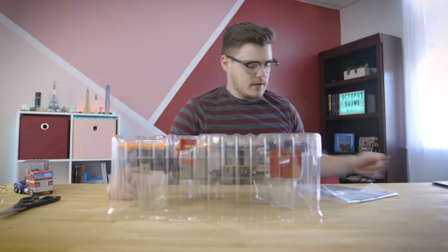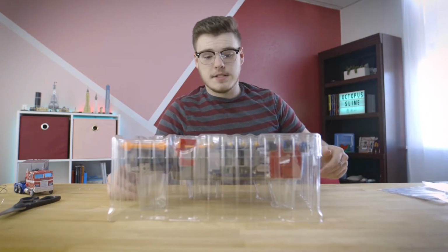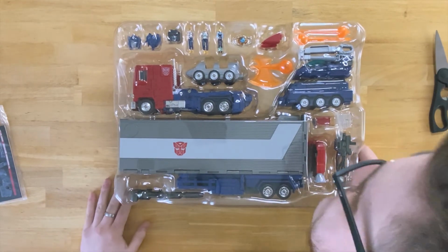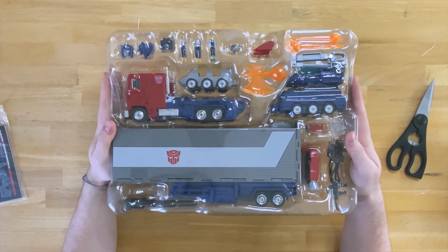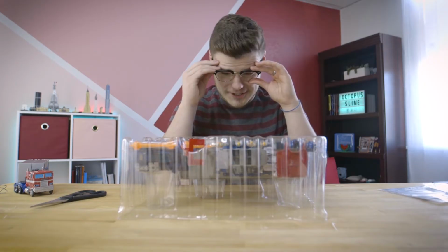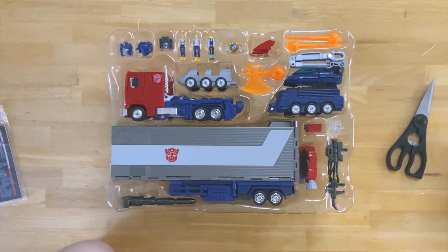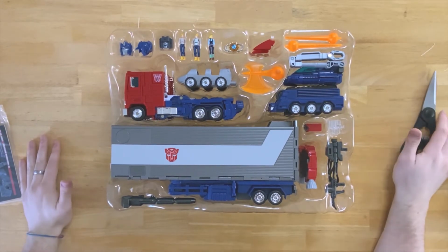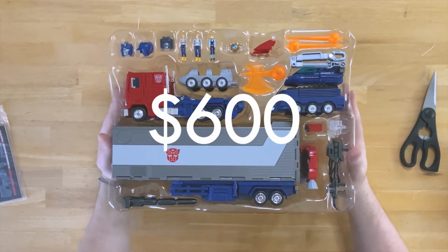So apparently, the reason this guy costs so much is because he comes with an entire city of items to possess. Oh, there are so many things in this box. I don't even know if you're paying for Optimus Prime at this point, honestly. I think you're just paying for accessories. There are so many accessories here.